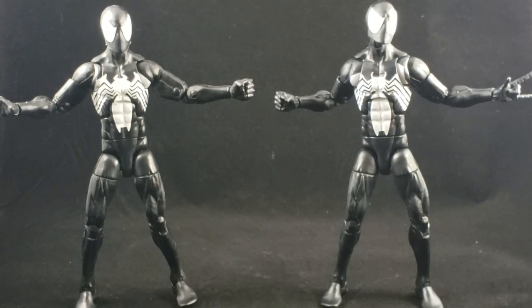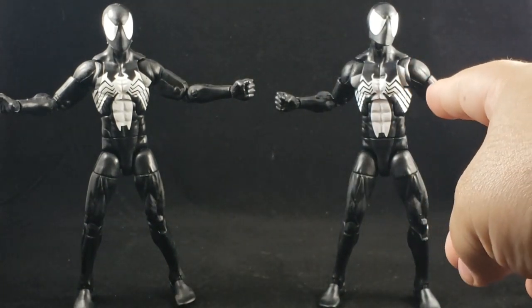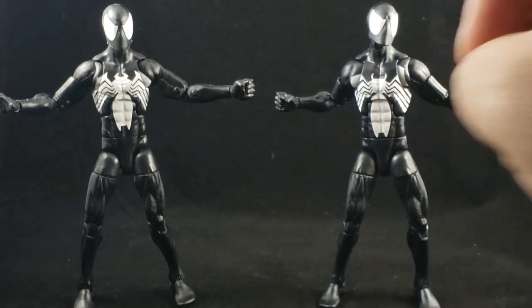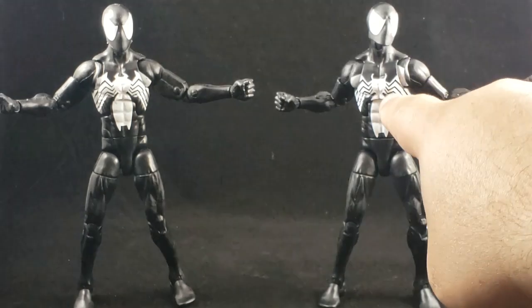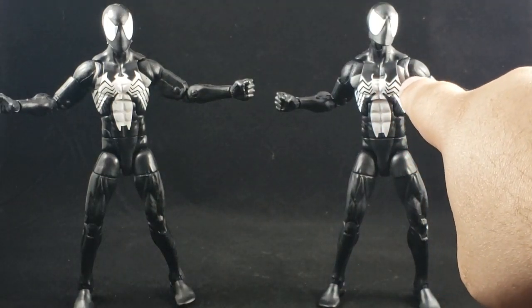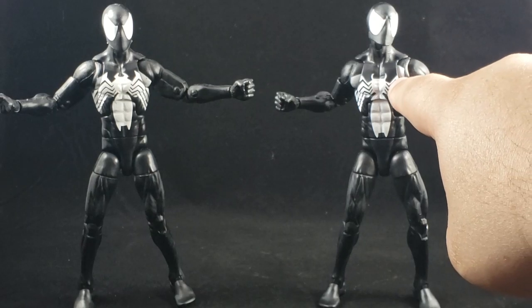All right, and here we see the new Kraven 2-pack Spider-Man on the right and the Mary Jane Watson 2-pack Spider-Man on the left. Here you can clearly see that the spiders are painted differently, and you can clearly see the quality control issue if you look at the butterfly hinge. As you see here, this is supposed to align, that white on the inside of that joint is supposed to align with the spider leg here.